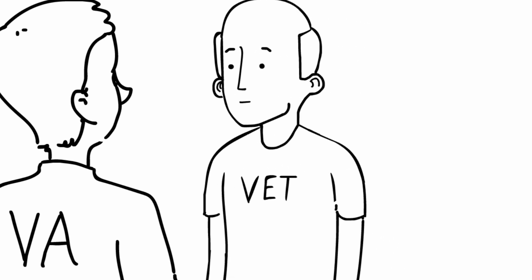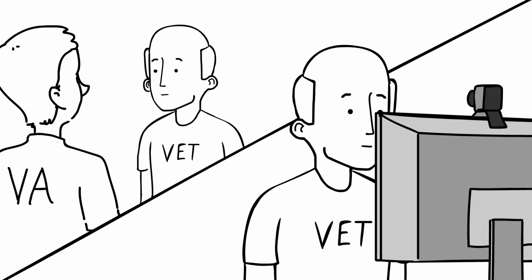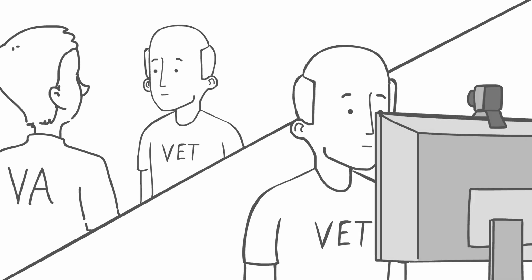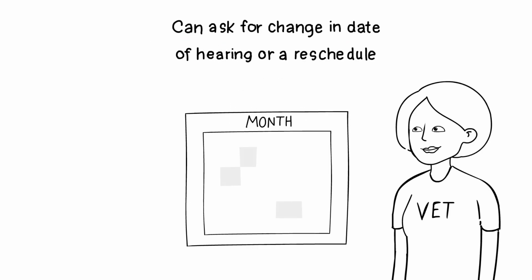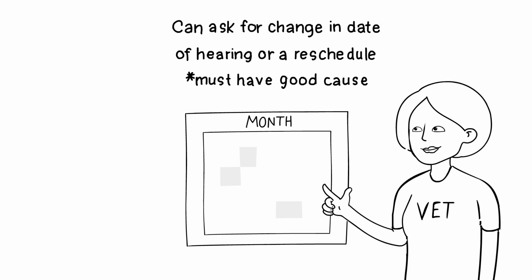There will be two types of hearings: in person in Washington, D.C., or by video. There will no longer be travel board hearings where the veteran goes to his local regional office and meets in person with a BVA judge there. A veteran can ask for a change of date of the hearing or a reschedule if the veteran misses the hearing. However, she must have good cause to do so.